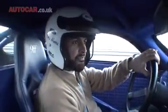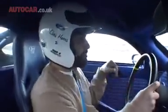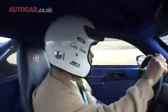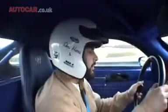Gear. When you can hear the noise going on around me, it's very big row indeed. Truly immense machine. This is third gear. 50 miles an hour.